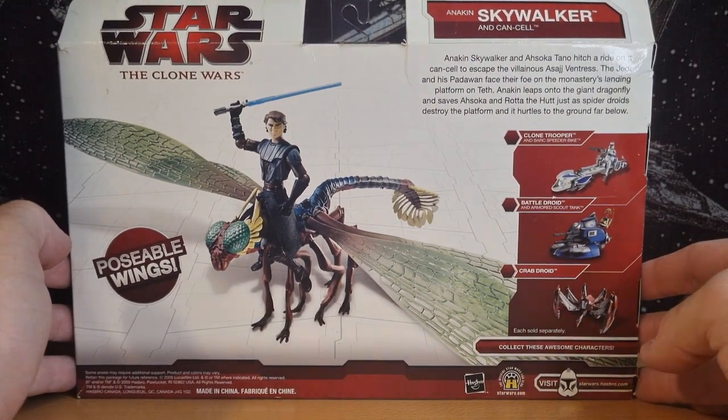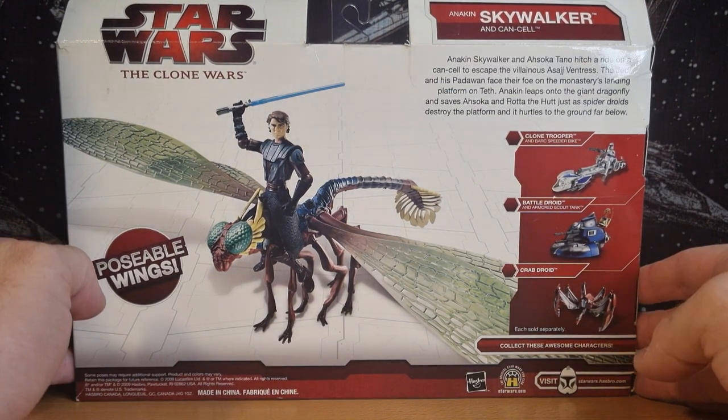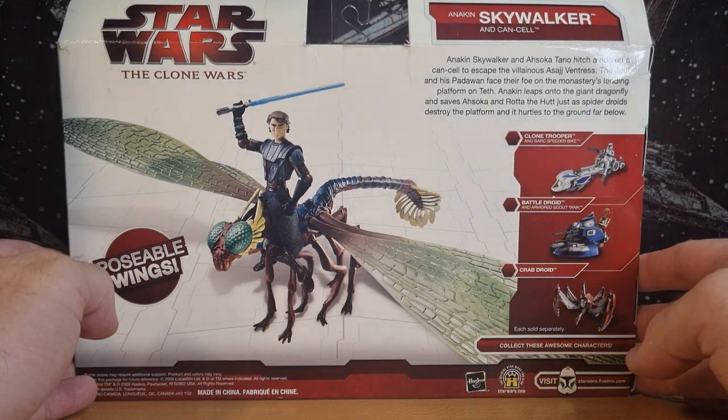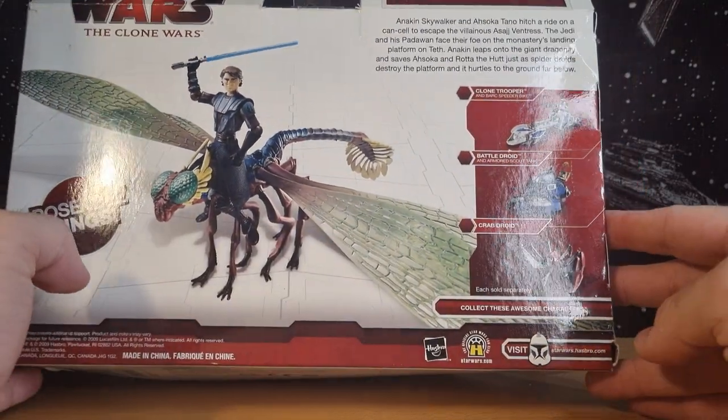It's on the back. Anakin Skywalker and Ahsoka Tano hitch a ride on a cancel to escape the villainous Asajj Ventress. The Jedi and his Padawan face their foe on the monastery's landing platform on Teth. Anakin leaps onto the giant dragonfly and saves Ahsoka and Rotta the Hutt just as spider droids destroy the platform and it hurtles to the ground far below.